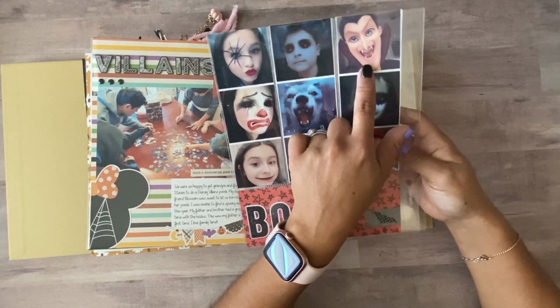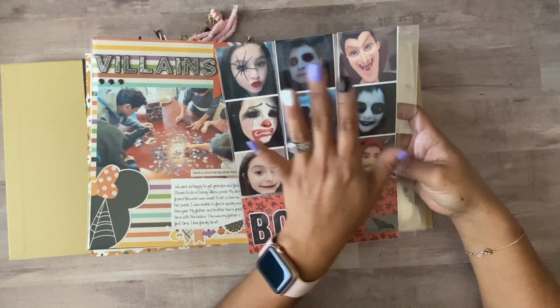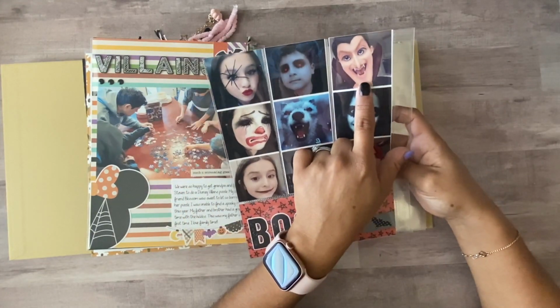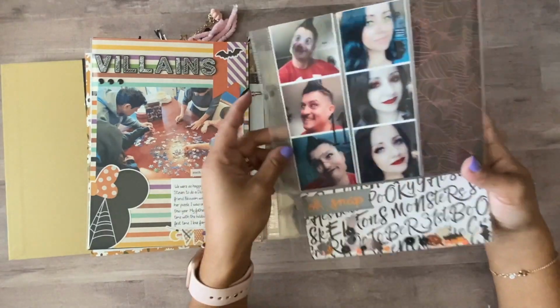And I especially love this one because it reminds me of Hotel Transylvania. And right now he's totally obsessed with Dracula and vampires and all this stuff. So I thought that was suitable for him and he absolutely loved it. So yeah, guys, this is day 11.